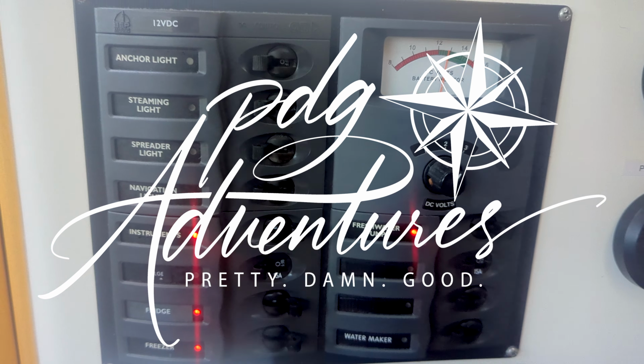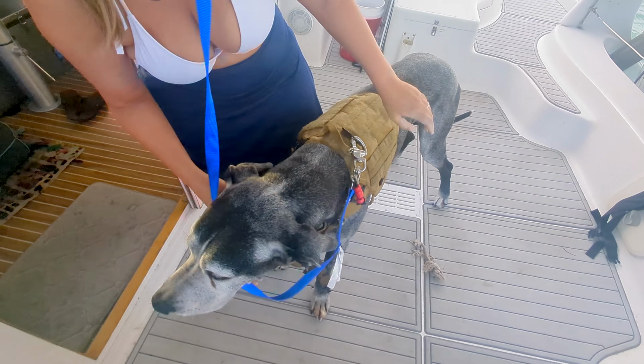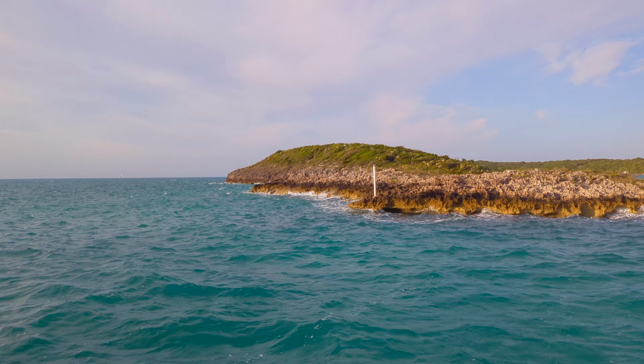Now safely in Eleuthera waters, it's time to decide our next steps. After consulting the charts and weather forecast, it seems our time in these new waters will be short-lived at best.